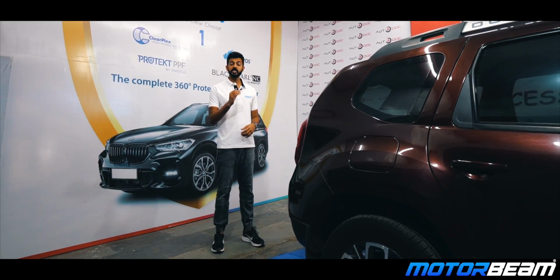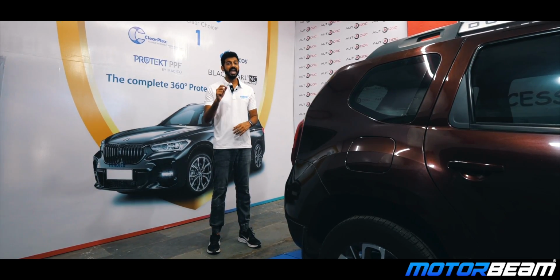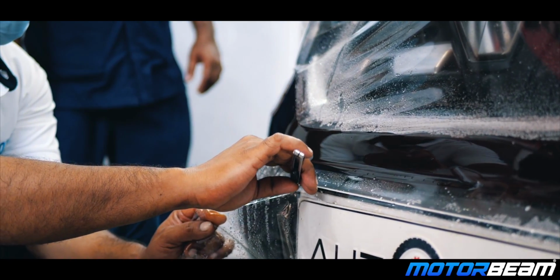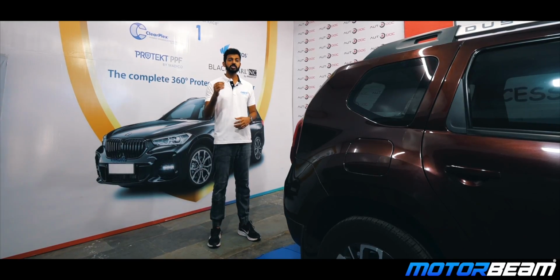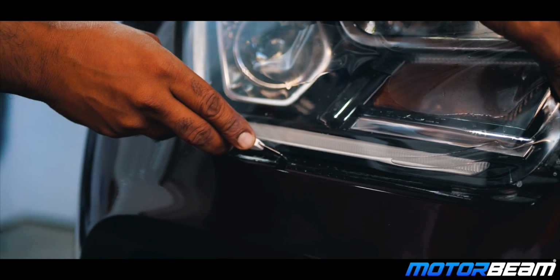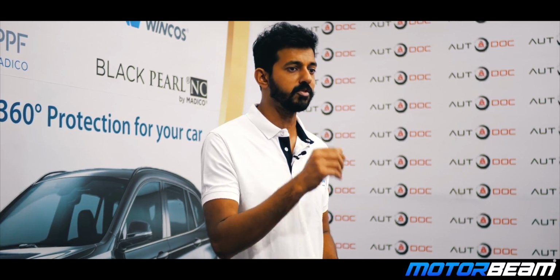I personally feel that these packages make a lot of sense because our roads are extremely congested and scratches and nicks can happen anytime. Even if you don't drive on congested roads always, it's wise to opt for the Madico Fend package at least. This package covers all the vital components of the car which tend to get damaged or worn out over time. All of us slide our fingers behind the door handles and you must have noticed a lot of scratches there.